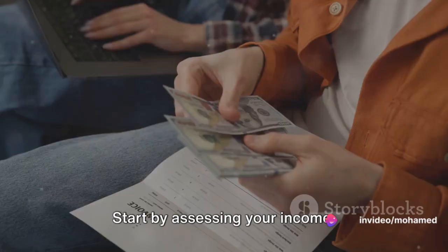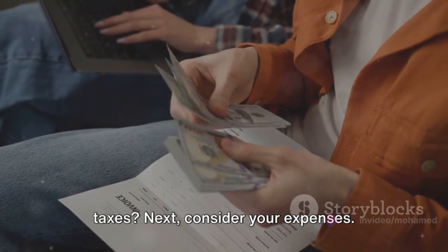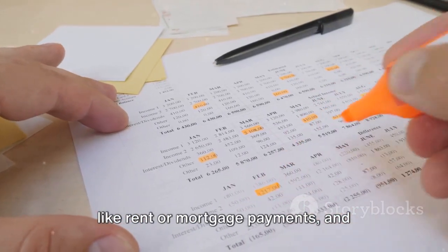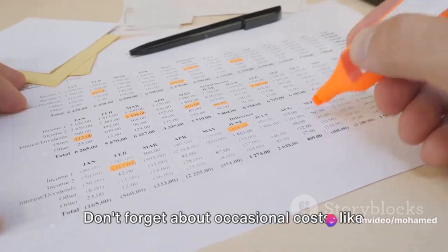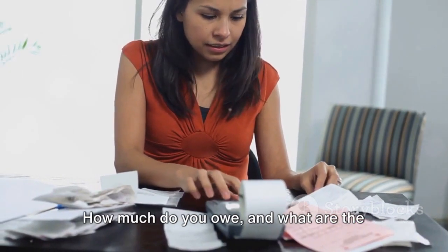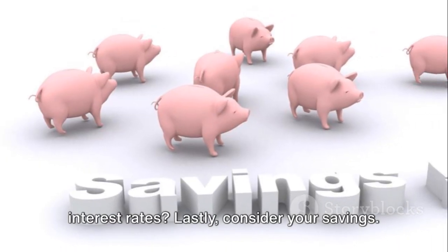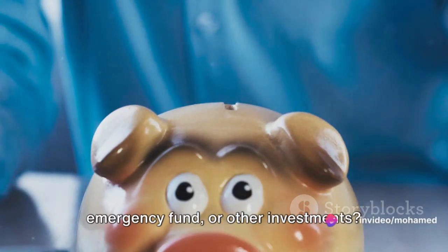Start by assessing your income. How much do you make every month after taxes? Next, consider your expenses. These can be broken down into fixed costs like rent or mortgage payments, and variable costs like groceries and entertainment. Don't forget about occasional costs like car maintenance or medical bills. Then turn your attention to your debts. How much do you owe, and what are the interest rates? Lastly, consider your savings. Do you have a retirement account, an emergency fund, or other investments?